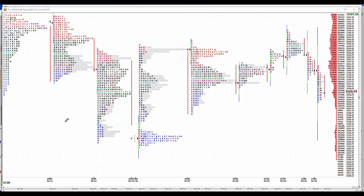Tomorrow's news is limited. Jobless claims, 242. Philly Fed, a big number, 25.5. That one's likely to come in less than forecast, lower than forecast. LEI plus 0.2. No one pays any attention to that. And then Nat Gas, and last week we built 10 BCF. I guess the news focus will be the Philly Fed.